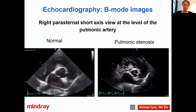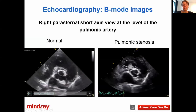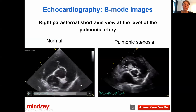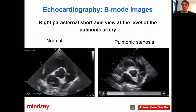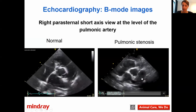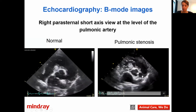The pulmonary artery normally is approximately as big as the aorta, maybe just a little bit smaller. And here you see the pulmonary valves that look thin, and they look like they are moving normally. When you look at this next image, I have to say that it's quite a subtle image, but I will try to show you anyway. So here we have the aorta, and here we have the pulmonic valves.